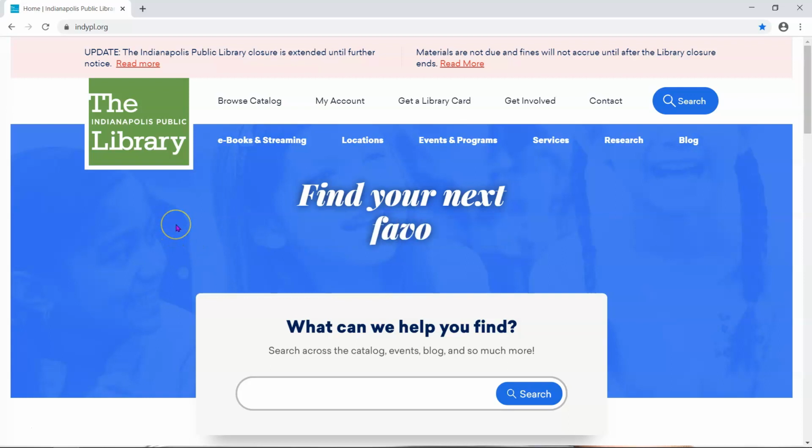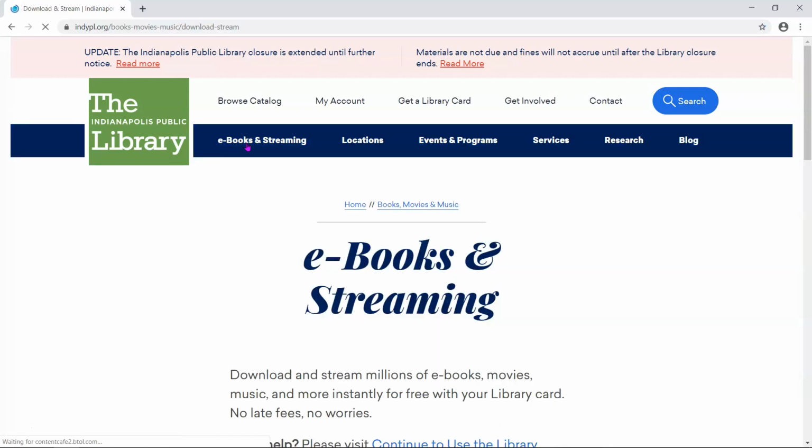I'm starting at indypl.org, that's INDYPL.org, and I'm going to select eBooks and Streaming. Now I'm leading this tutorial from a laptop computer, but whether you're on a laptop, a desktop computer, or a tablet or other smart device, your screens should look similar to mine, so you should be able to follow along.